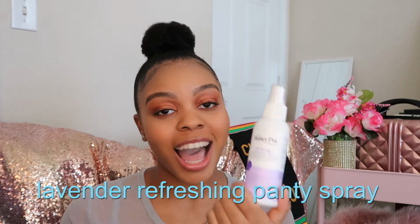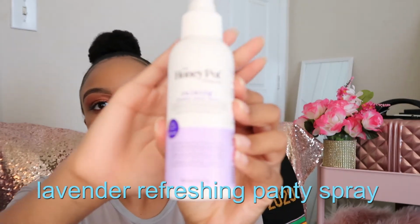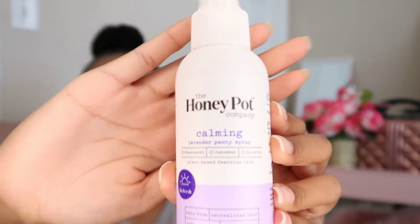Now this I truly love. I adore this product. It's so cute, and it comes in a little bottle like this. And this is a calming lavender panty spray. So this has no fragrances, no parabens, no sulfates, just like the rest of the products. Of course, it's plant-based and 100% natural.